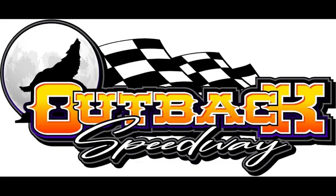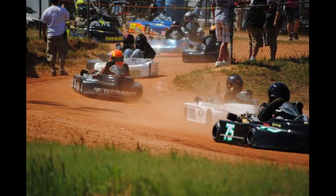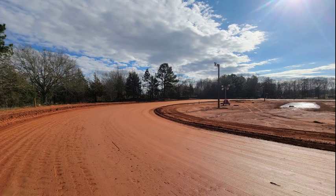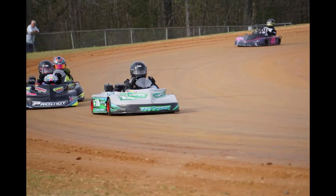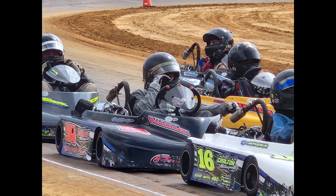Also running on May the 20th is Outback Speedway in Gray Court, South Carolina. They've just released their Saturday night series dates, with the first date being May the 20th and then continuing throughout the year. A lot of great prizes are on the line throughout the year, clutches, bodies, and so forth. Gates open at 5 p.m., with racing starting at 7. It's a Maxxis Tire event for this one, so definitely go and check them out.